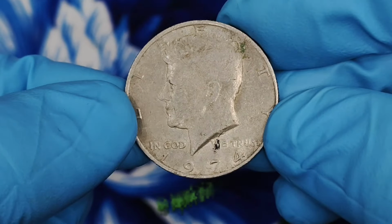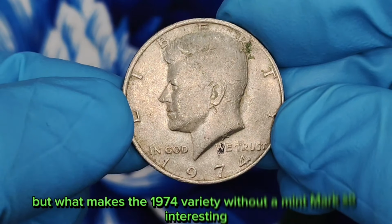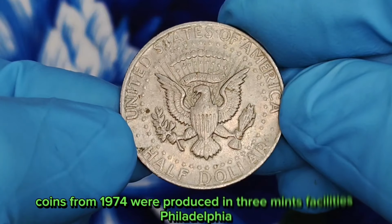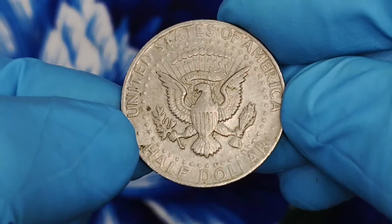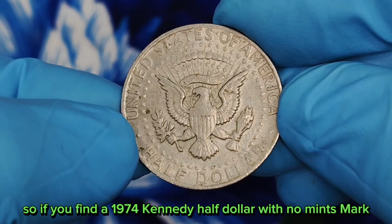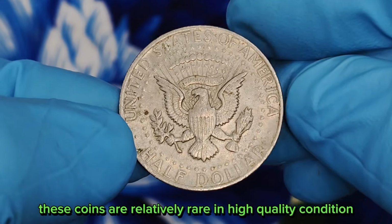Next up, in 1974, the US Mint continued to strike Kennedy half dollars. But what makes the 1974 variety without a mint mark so interesting? Well, let's break it down. Coins from 1974 were produced in three mint facilities: Philadelphia, Denver, and San Francisco. However, the Philadelphia Mint didn't put a mint mark on its coins that year. So, if you find a 1974 Kennedy half dollar with no mint mark, it's likely from the Philadelphia Mint. But here's the catch. These coins are relatively rare in high-quality condition.